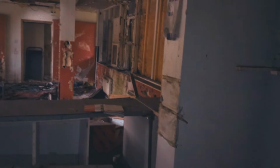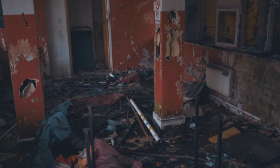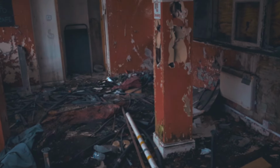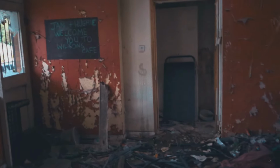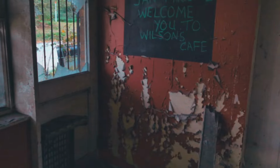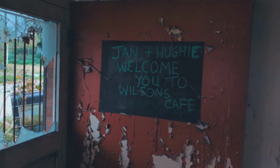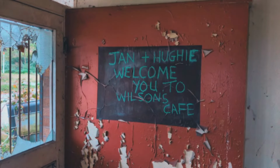There's not much telling me what this place actually was, but with this little kitchen area, I'd assume. Oh, there we go. There's what it was, guys. Mint, check this out. I know it's only a small place, but even little places like this, I love. Proper right down my street, man. But if you look there, there's exactly what it was. Jan and Huey welcome you to Wilson's Cafe.